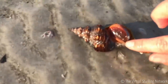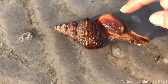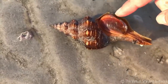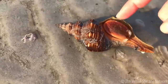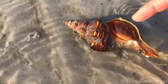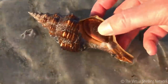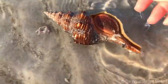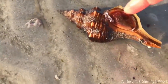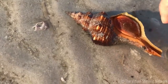Then you have the operculum here. Make sure we're focused in. So this is the little trap door, and if he feels threatened at all, he's gonna suck in. You're gonna see him spit some water out, and he's gonna pull in that trap door, and it's gonna form a nice tight seal so nothing can get in there. Some of that sand over there so you guys can see. I'm gonna spit some of the water out there, and that's gonna form a nice tight seal.